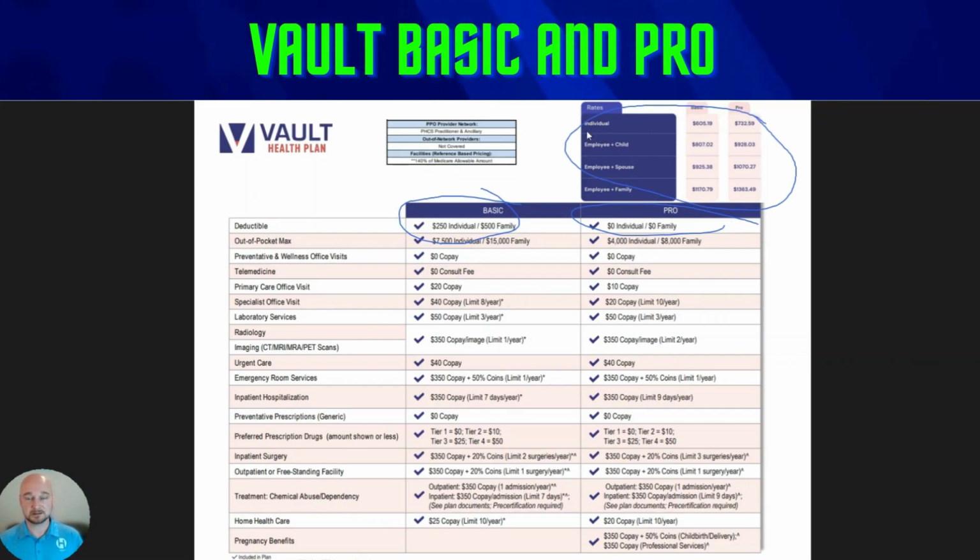Here is our pricing. Stated pricing doesn't change. You've got individual, employee and child, employee and spouse, and an employee with the whole family. I think that can be up to 9 dependents, so it's very generous in that regard. But yeah, Basic has a deductible. Pro does not. So let's go back out and look at the brochure.